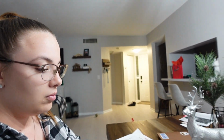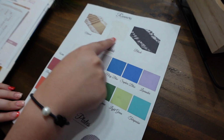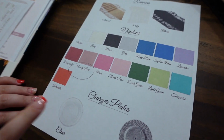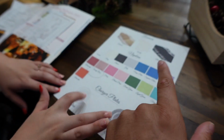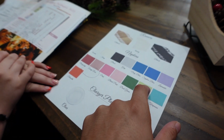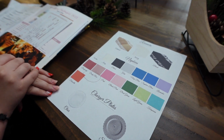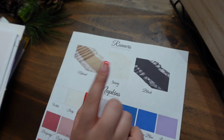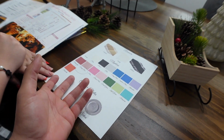Right, little details. Different colors of the napkins and the runners. 3 colors for runners. They have a bunch of colors for napkins. And then charger plates, which I think we're not going to do. That's another thing that Mon Petit did not include, napkins. No, they didn't include napkins. And for this, they only included white and burgundy. Yes. So you just had a little bit more options with this place.